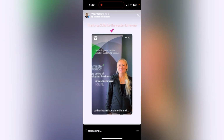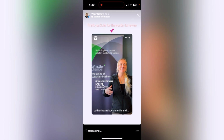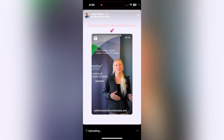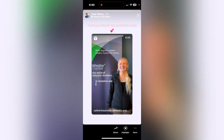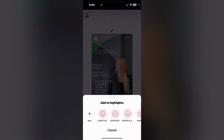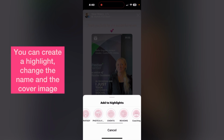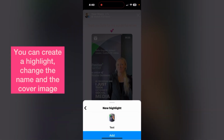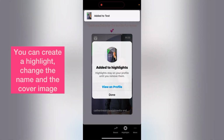Now, what if I don't have a folder, or I'd like to create one? I'm going to show you how to do that. Also, you know how I clicked the little paper airplane? This is the same thing you would do if you share content from someone else. So now it would go into my reviews highlight. But what if I don't have a reviews highlight and I'd like to create one? You would click plus, and then you can call it, I don't know, like test. I'll just call it test for now. But then you could decide to add it here, and then you can view on profile.